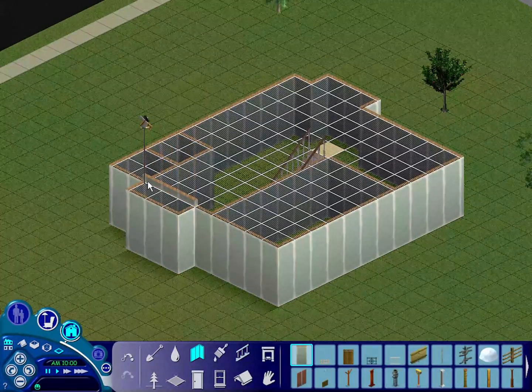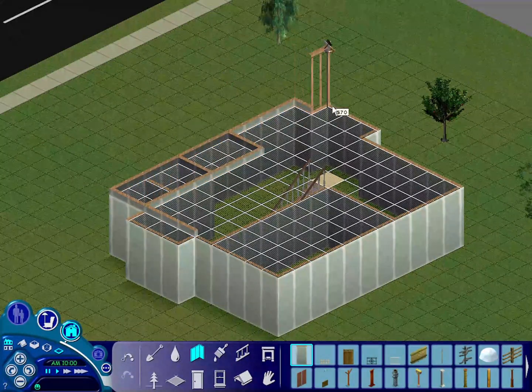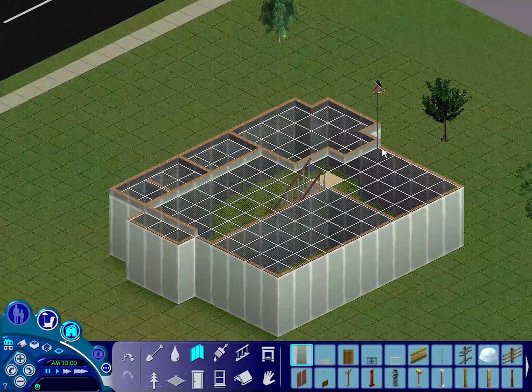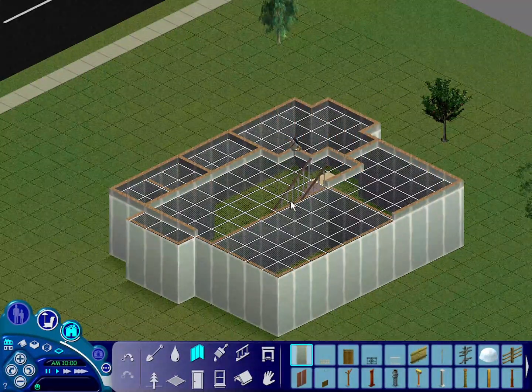I also feel like The Sims 1 as a game has its own aesthetic, which I think is kind of more fun to play around with than being too strict about an aesthetic. So it's not going to be super sleek, super modern, whatever that means.